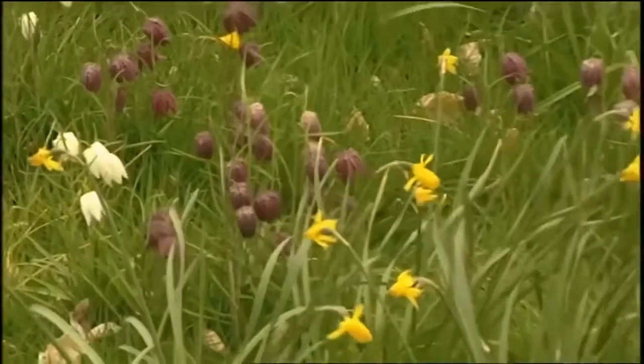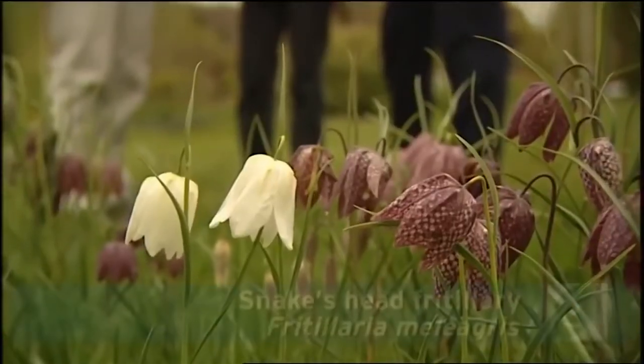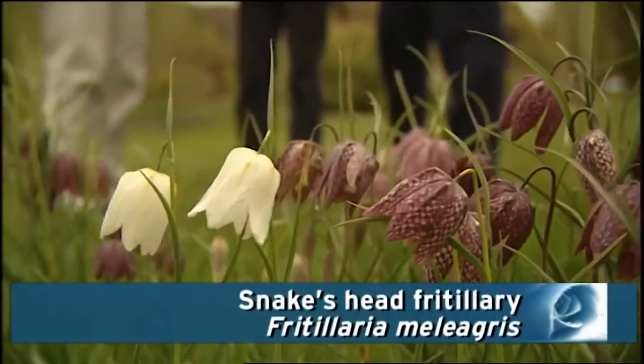And what about this underplanting? I know, isn't it gorgeous? Look at those fritillaries, aren't they lovely? And they'd be absolutely perfect in your kind of conditions. They'll seed themselves everywhere. Oh, lovely. It's something I've always wanted.